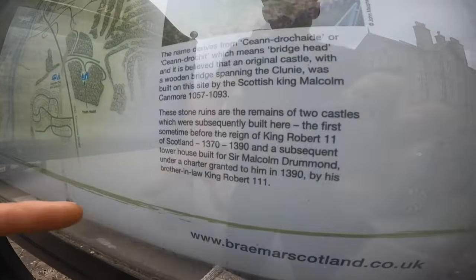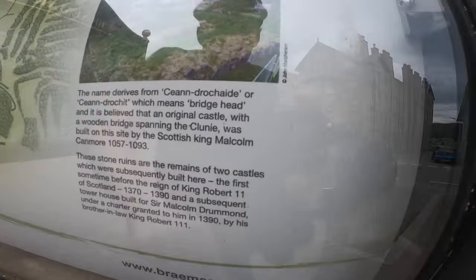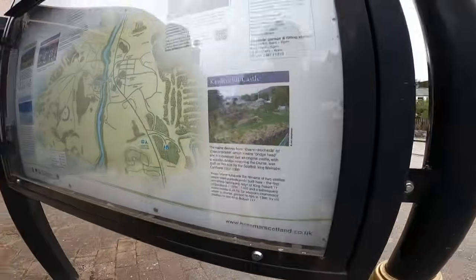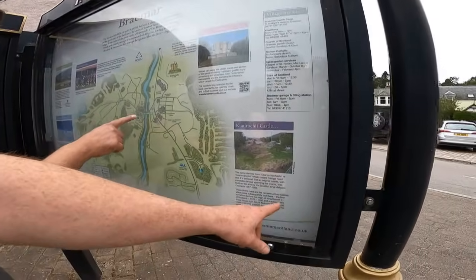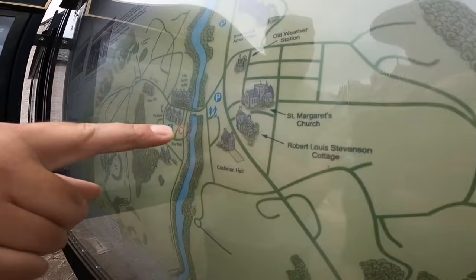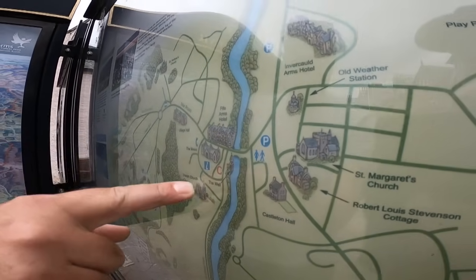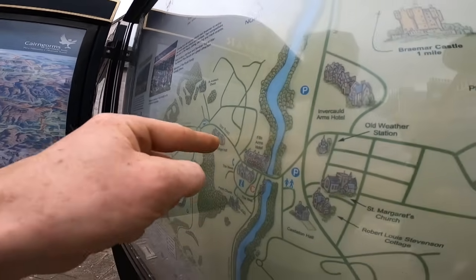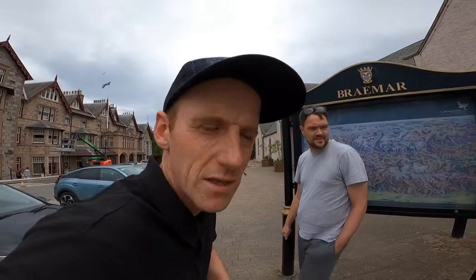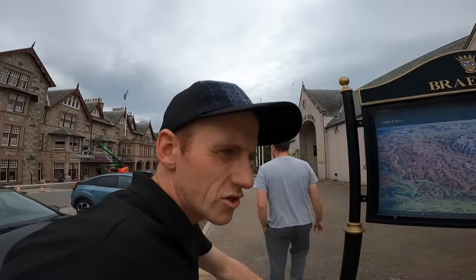Oh, is that what that is? Yeah. So is that the second? Yeah. It's the way they've written it. Look at that, folks. Aye, so King Robert the Second, and then down at the bottom King Robert the Third. It's across from Castle and Hall. So yeah, we're literally like here somewhere just now. So let's get into action, folks, and document this castle dating back from such ancient times.